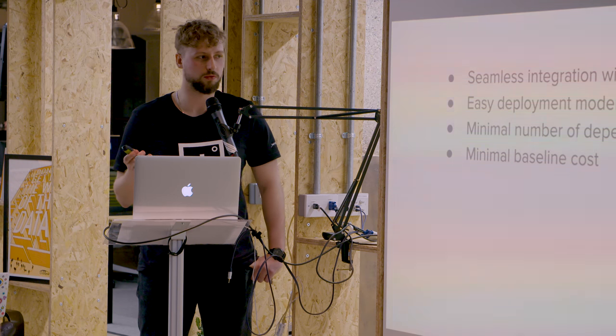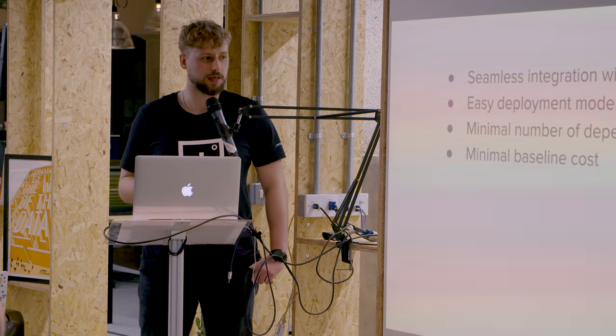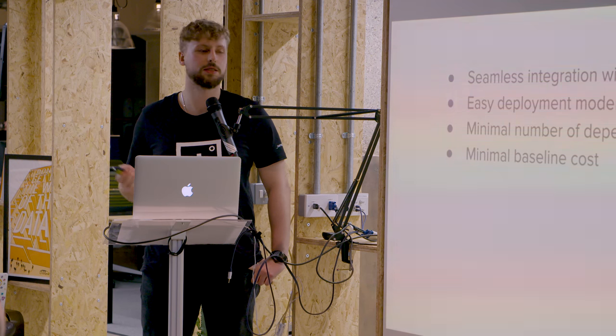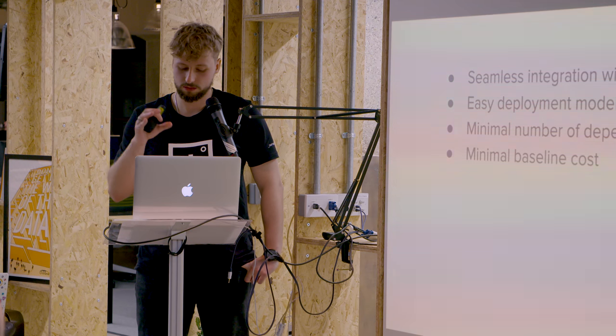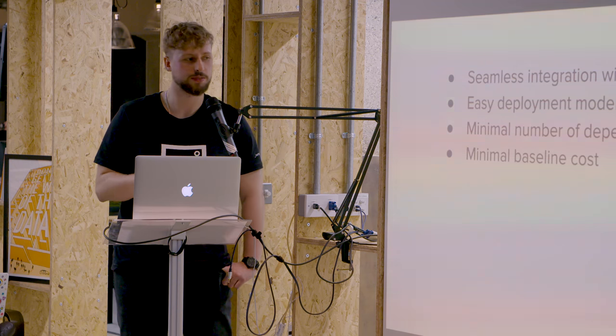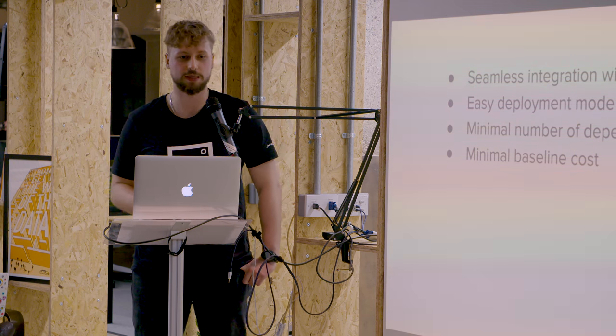Additionally, we need to ease the operational model again, with a small number of dependencies and a minimal baseline, to make sure that small scale can run Thanos just fine, the same way as large scale setups like we have.